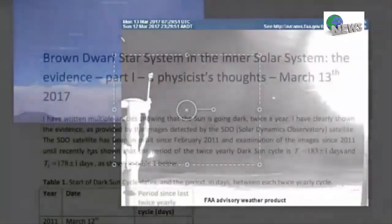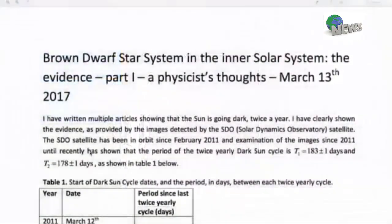So let's go on to the next thing from our physicist. And this is going to be a long one, so this might take a few minutes to get through it. So I just wanted to give you a heads up on that.